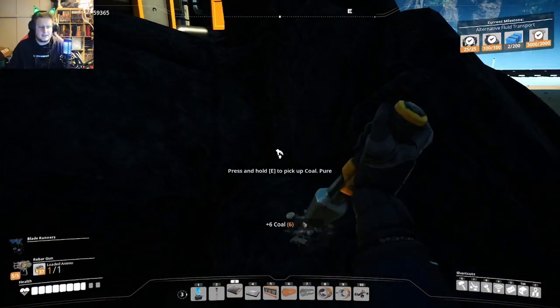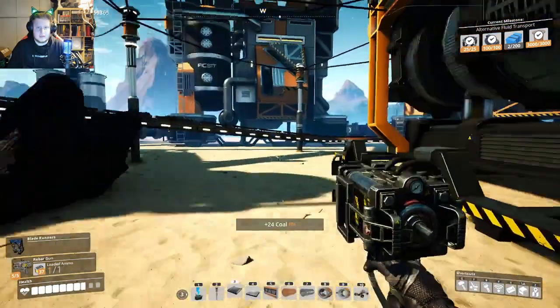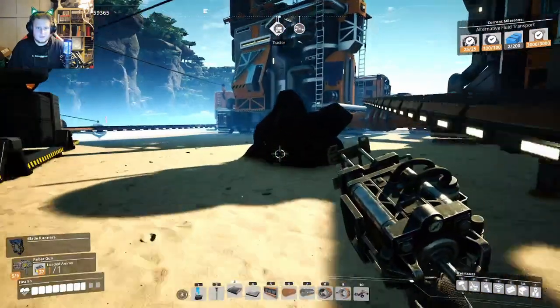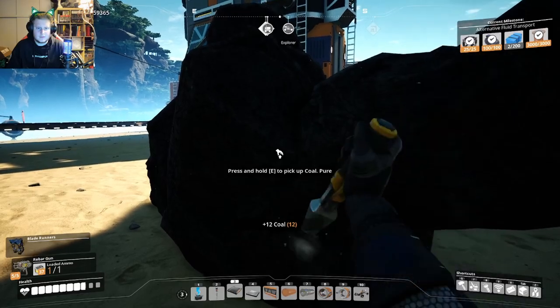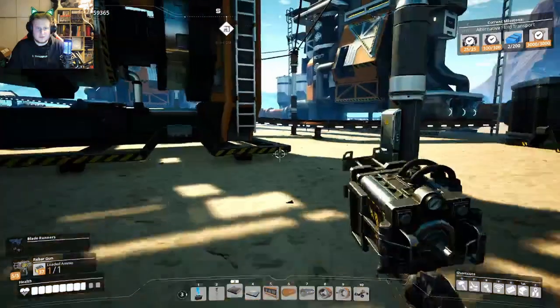Oh, wait. There's a coal deposit right here. I'll use this to power it for a hot minute. Bang. Are you still up and running? No. That's fine. You now have petroleum coke. Good.